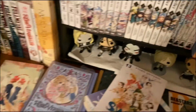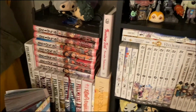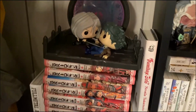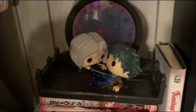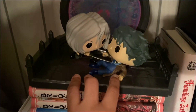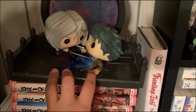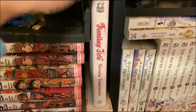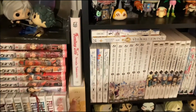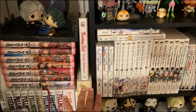Okay. Now on this side of the top part of my bookcase, I have this Cowboy Bebop Funko Pop, which I love. I got this for such a good price. I found this at GameStop for like $10. It was on clearance, and it's so pretty. It's so beautiful. I have the Kamikaze Girls novel, which I have not read yet. It's on my to-read list. I just have a few other series to read first, and then I will read this book.